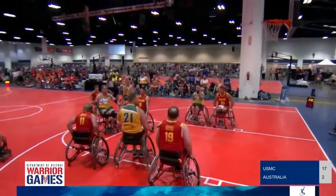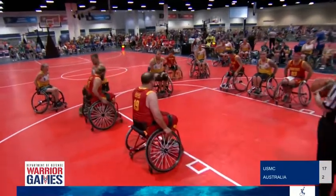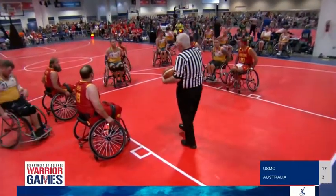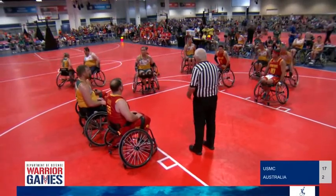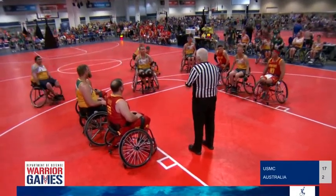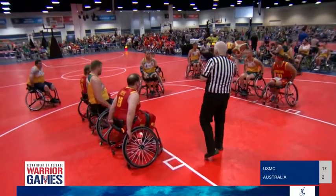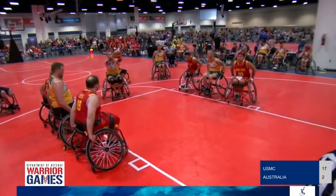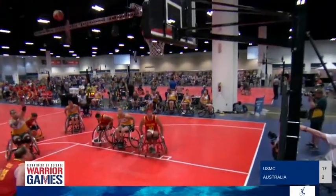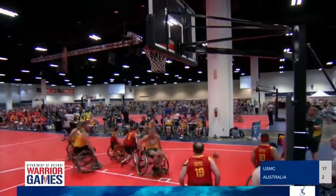Going to the line here, Shane Bramley. Aussie, Aussie, Aussie. Oi, oi, oi. Let's see if they can get another point on the board. Tough defense by this Marine Corps squad. Perfect opportunity at the free throw line to break the lid off of that basket. 21, Larry Franklin. Unable to do so is Shane Bramley.